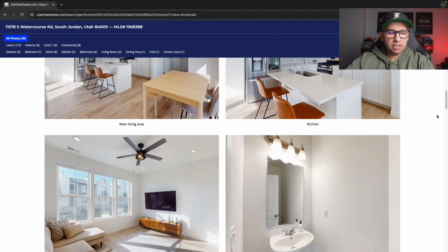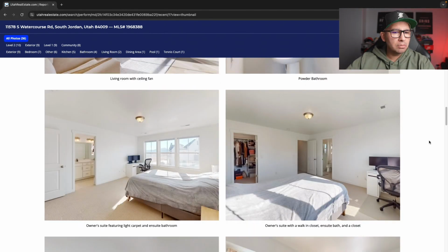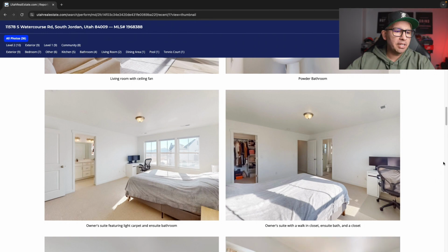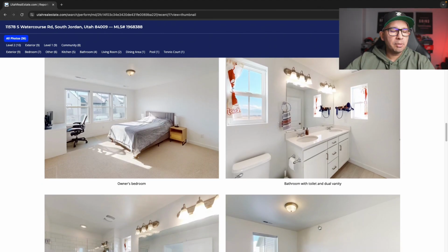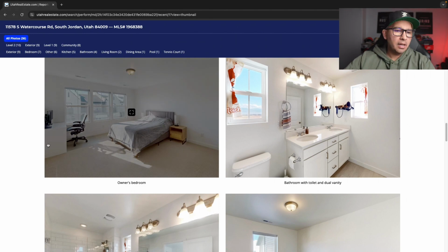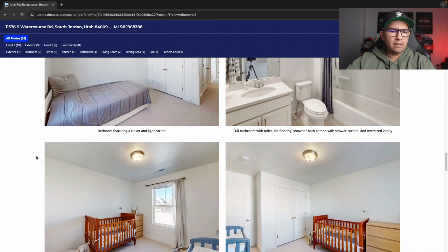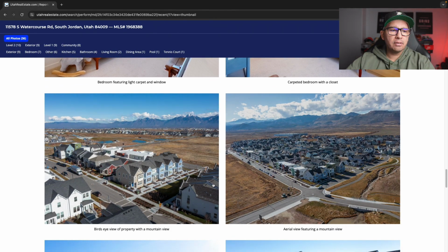Let's go in here. It looks like you have a little bit of a powder room here, probably on the main floor. The bedroom looks like it's a pretty decent size bedroom here. This is the primary, the owner's suite with the bathroom attached to it, and then you have the closet. Looks like you also have the really big windows here with the owner's bedroom as well. So let's scroll down a little bit further. We have another bedroom.